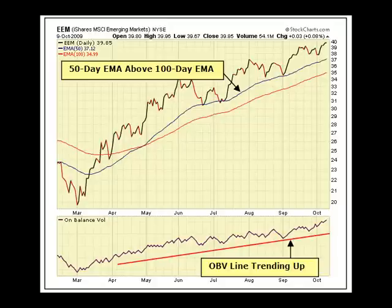Here is the daily price chart for the emerging market ETF. Note that the 50-day EMA, which is the blue line, is above the 100-day EMA red line, indicating the ETF is in a price uptrend. And the on-balance volume line at the bottom of the chart is trending up, indicating the volume flow is heavier on up days and lighter on down days, confirming the price uptrend.